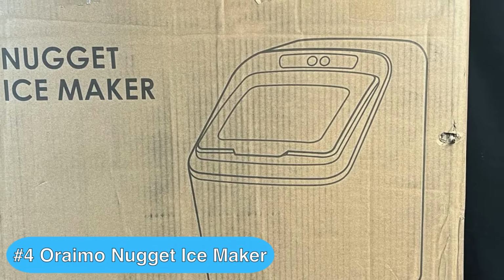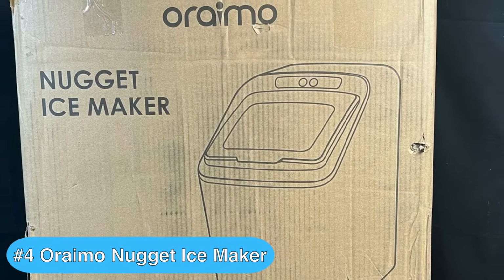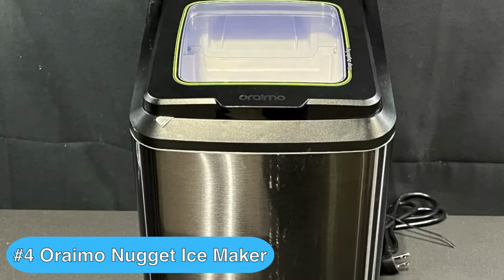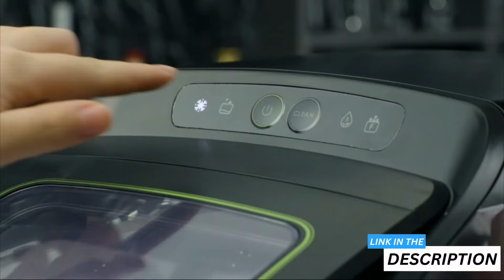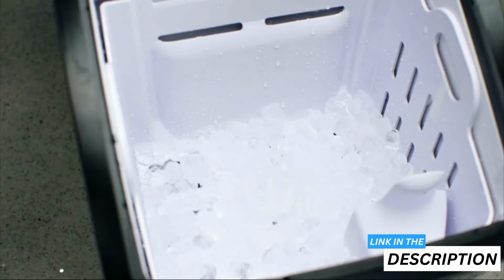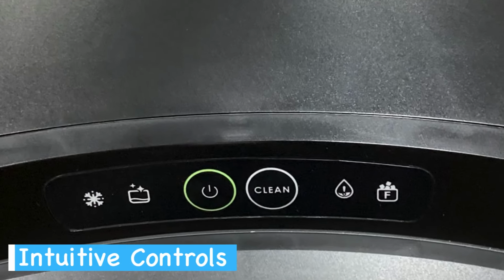The fourth product on my best nugget ice machine list is the remarkable Oraimo Nugget Ice Maker. If you're in the market for an efficient, user-friendly nugget ice maker, this unit is worth considering. The Oraimo Nugget Ice Maker makes it simple to enjoy nugget ice at home with its easy, one-press operation. Unlike with other machines, you don't have to worry about complicated settings. Just press the button and let the machine do the rest.